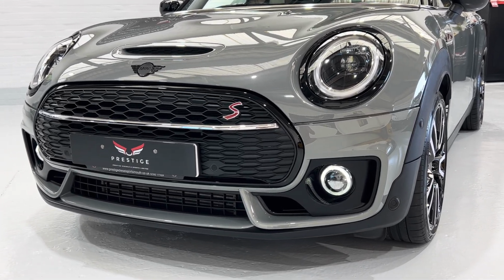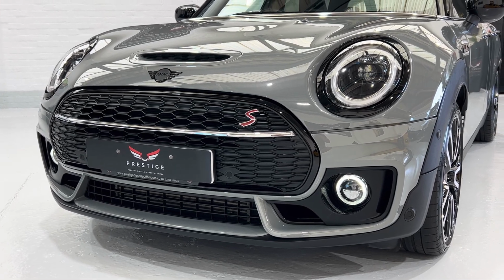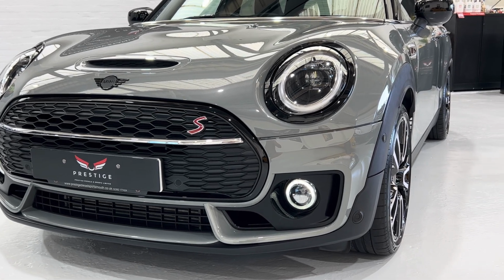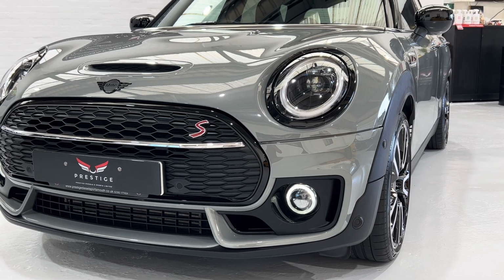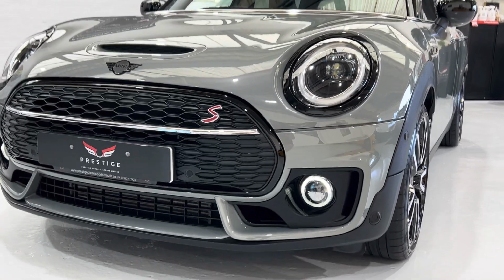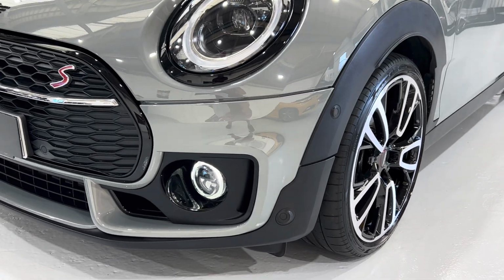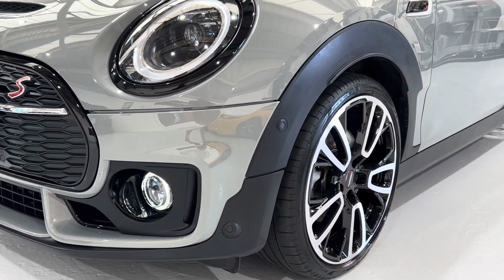Now the running lights, so the fog lights down at the bottom there. You can see you've got the S symbol on the grille there. The black gloss all around with the black badge at the front as well. Black gloss rings around the headlamps, and the interior of the headlamps are also black as well. Sometimes they're in a chrome finish. Now if we come in really close, you'll see we've got parking sensors at the front, and we've got the park assist, so self-parking.